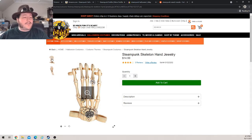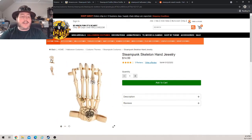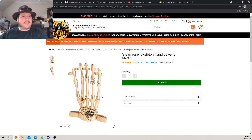Steampunk skeletal hand jewelry. Something tells me that this is plastic. But getting something similar to this is not going to be cheap anywhere else. $15, and it looks good enough from afar, and hopefully no one's going to be touching it and thinking too much about it. That's actually kind of cool. I'm not sure how it'll look in real life when you're at an event, but as long as you're aware that I'm pretty sure this is plastic, and that things like these will probably fall off, I think this is a solid.